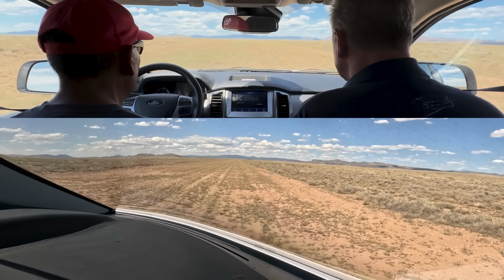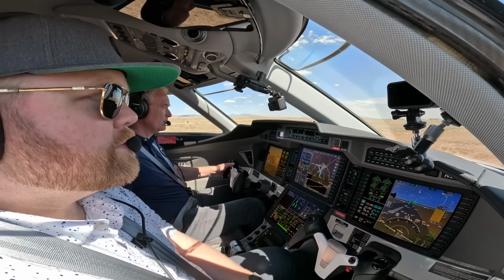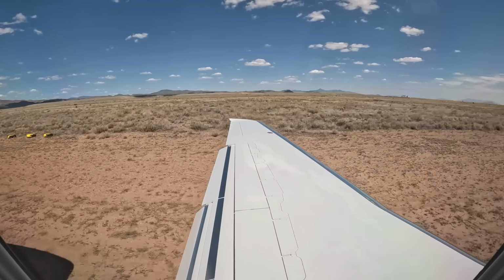But once we got to do it in the jet, both of us, Gerard and I, were looking at each other like, this is actually a lot smoother than the car. Airplane did really great. You can tell it's built for this. And taking off was no big deal. And it was a hot, high density altitude day, but even on dirt, the airplane performed great and we were off. We had a lot of room left, but that's intentional.